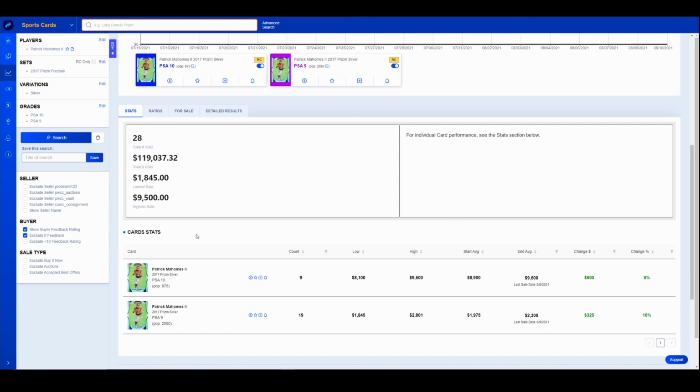People aren't just going crazy speccing on these guys this time around like they did last year. You're not seeing these massive price increases based purely on spec. So I think what that means is, if you believe in a player and they perform well once the season starts, whoever comes out hot the first couple weeks of the season, their prices are going to go up.